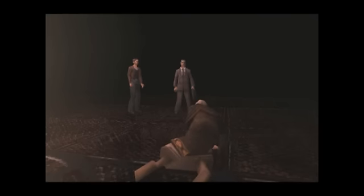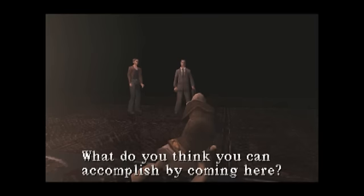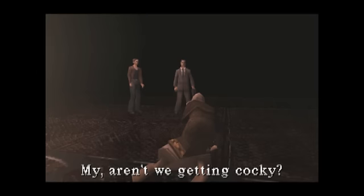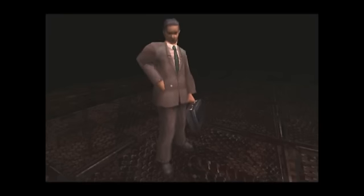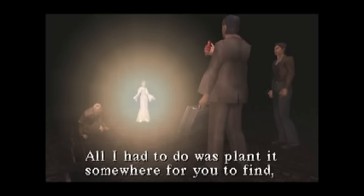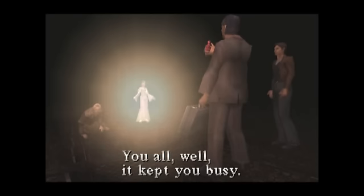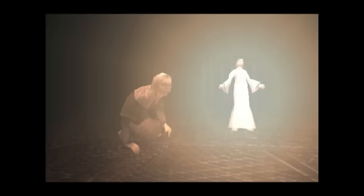Movement! Quit screwing around. Return things to how they were before. Kaufman! Did I ask for this? Nobody uses me. You won't get away with this. Your work is over. We don't need you anymore. What do you think you could accomplish by coming here? My, aren't we getting cocky? Bet you can't see this. A Glovis! I thought I got rid of that! All I had to do was plant it somewhere for you to find. You all kept me busy. You're easy. And there's more where this came from. Stop it!